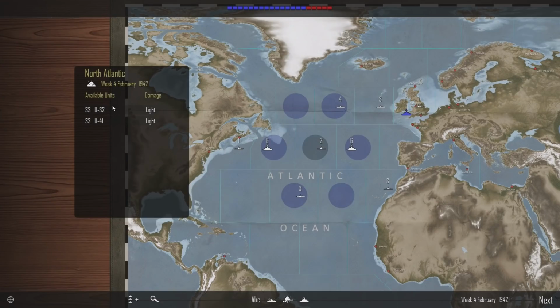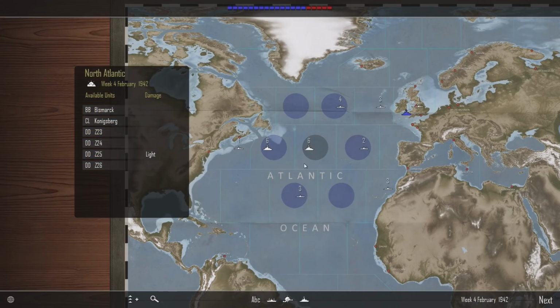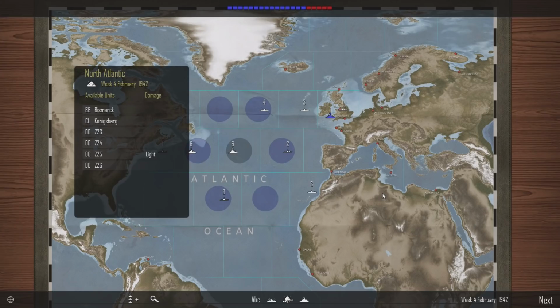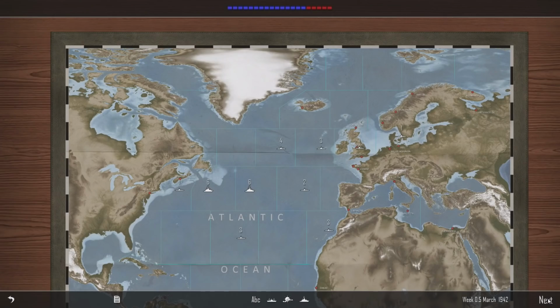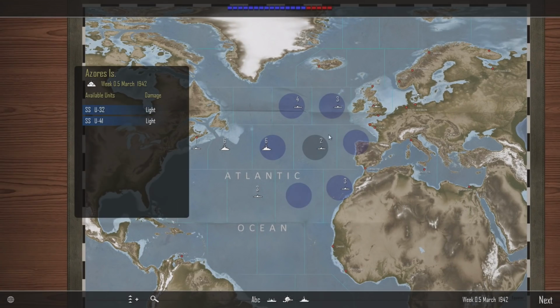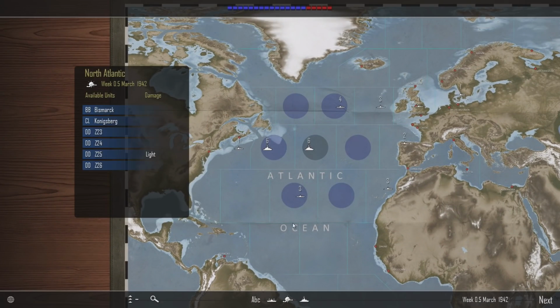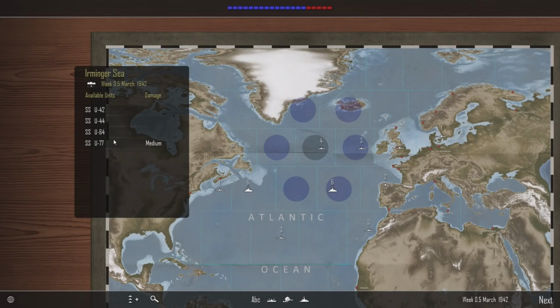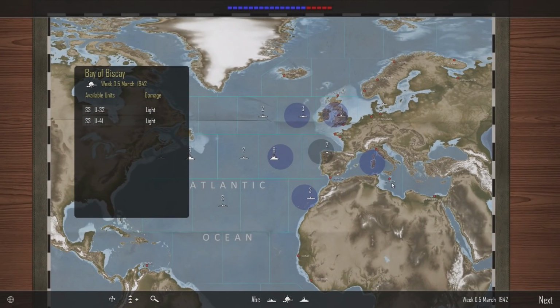Cool. Right, these 2 U-boats were making their way back to port, weren't they? So we'll get the Bismarck, Königsberg and our destroyers moved over. We'll get those back, hopefully, in good time. Meanwhile, in the western approaches, Allied convoys attacked by submarines. 54,650 tons of merchant shipping has been sunk. Nice. Right, let's get these ships up here into the Bay of Biscay. I might move the Bismarck back there. I might move 2 U-boats. Oh, it was a medium damage, U-77. I might move 2 down there just to block that for the meanwhile, while these 2 are heading to Kiel.